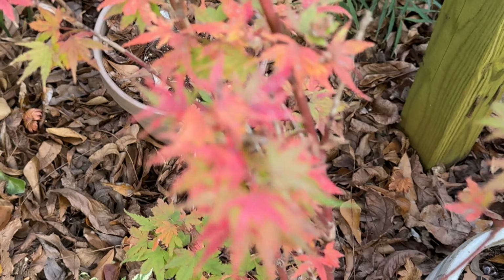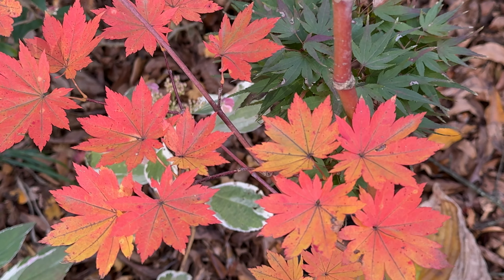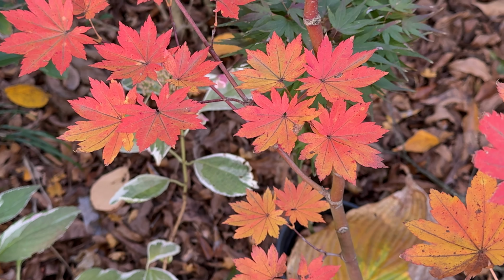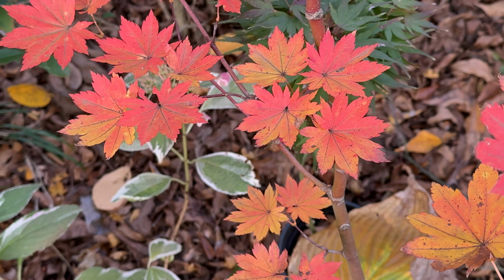Takesimense. I showed it last time, it was already wonderful. Now it's kind of past its prime, but extremely bright nonetheless. I think it's a Korean maple. Somebody was asking me about it. That's what it is, Takesimense. It's hard to pronounce, hard to spell.